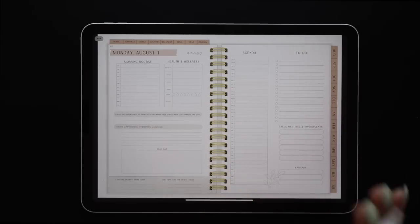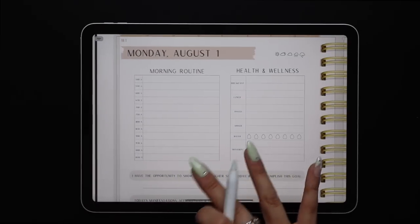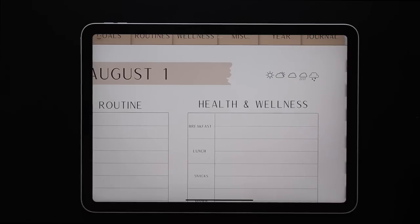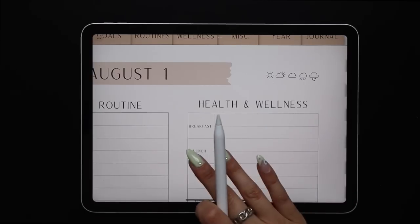It's a mix of everything. It's journaling, it's gratification, it's wellness, it's to-dos, it's agenda, it's everything. So over on the left side, you have your date, your hyperlink back to your weekly intentions, a place to do weather. I don't know why, but I just love tracking weather. So I put this in here. If you don't like it, you can just white it out with a square, but I love tracking weather.